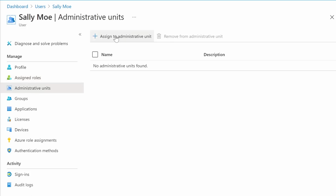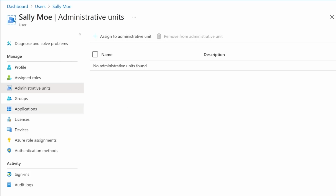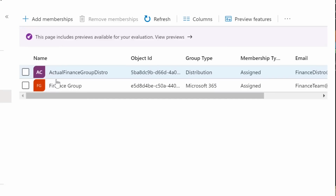Administrative units. Assigned to administrative unit. So if it's a unit, meaning a group of people, administrators, then we can assign her to that. We don't have to worry about that. Groups. So again, she's actually part of multiple groups. And the reason there's two of them here is because whenever I was making that distro that we talked about before, she had to be added in there too. And remember, we had issues actually creating distros in our previous videos for the Exchange.